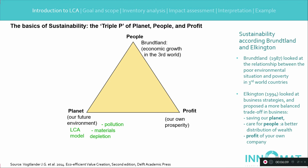I prefer to use the word prosperity, since our society does not like to lose it. And it has to do with people. There are many interpretations of this third P. Which people? My opinion is that we should focus here on the poor people of the third world, the so-called bottom of the pyramid. The current situation is far from sustainable since these people don't have a fair share of the global prosperity.